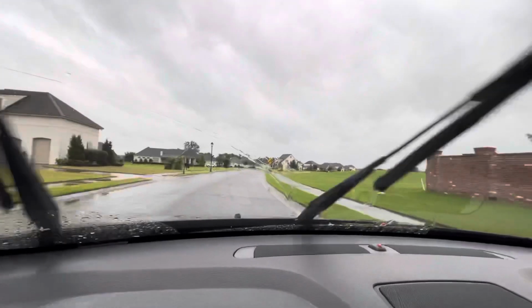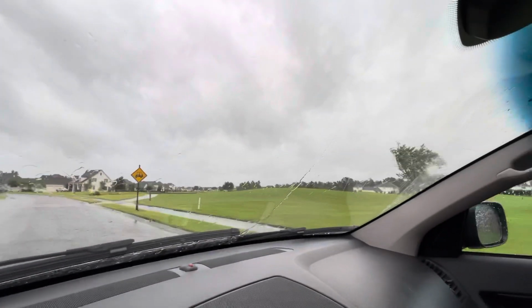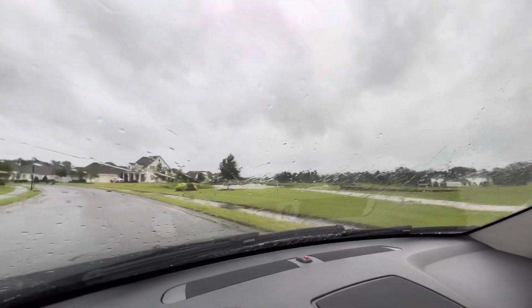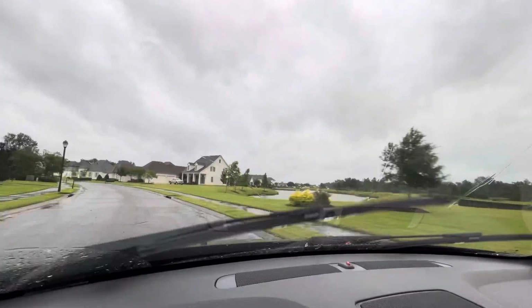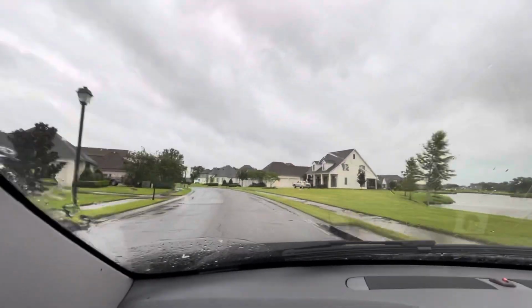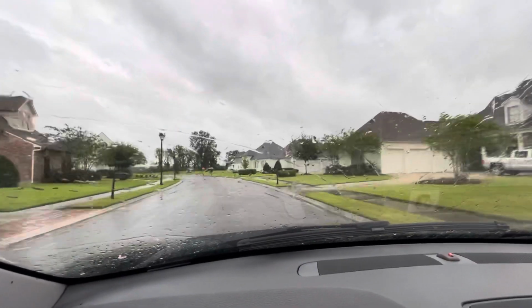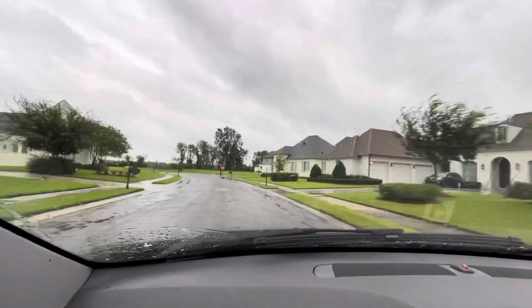Amazing. This is what I was talking about earlier. This is an open field out here, and when the wind's really strong, there's nothing to stop it with a field like this, so you got to be very careful. As the storm approaches, as it gets closer to Baton Rouge, I suspect winds are going to get very strong in that area.